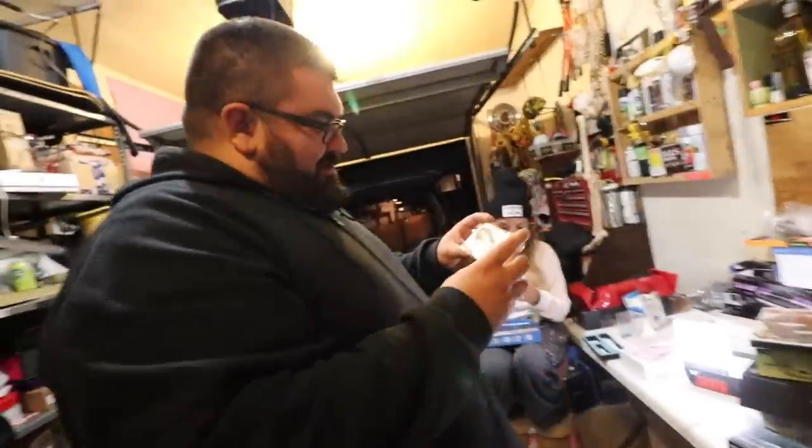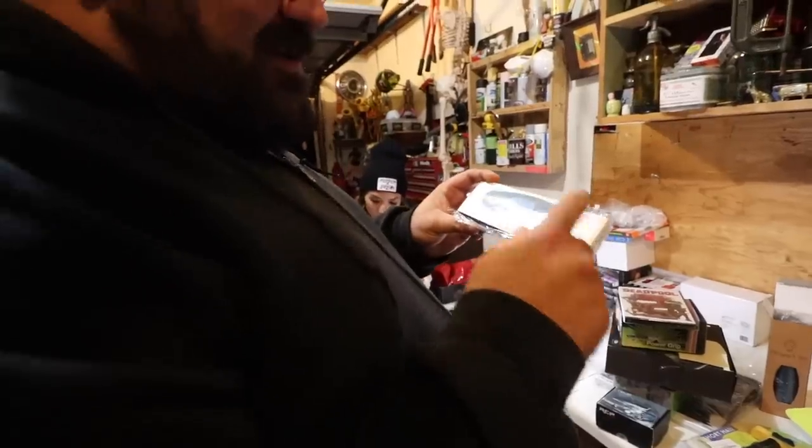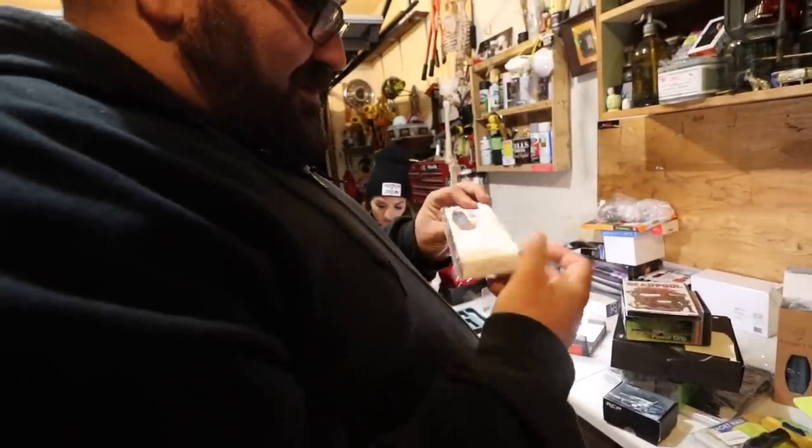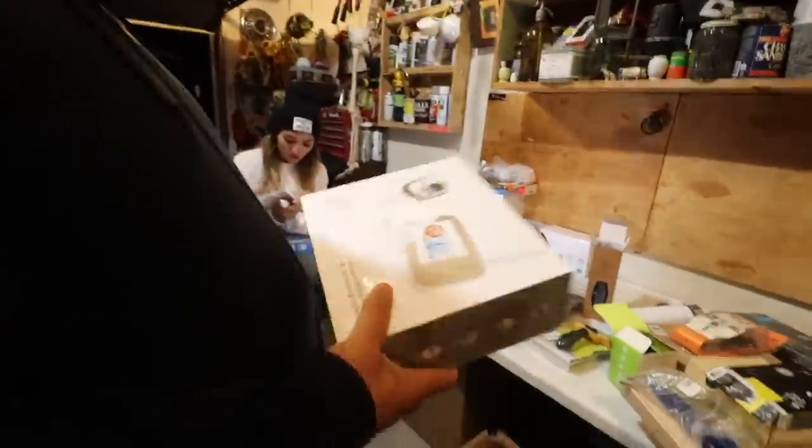This seems a little dangerous. You got a meat thermometer, a digital bottle opener, and a bottle opener. For all you grill masters out there. Oh my god, is this like... Yo, these things. There's a lot of those. There's a lot of these. We can just keep moving on. We don't need to look at that anymore. There's, I think, another one of these around here somewhere.